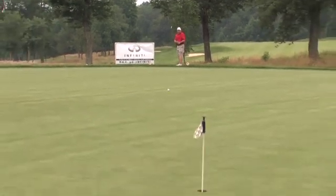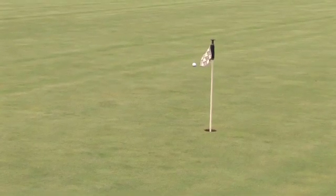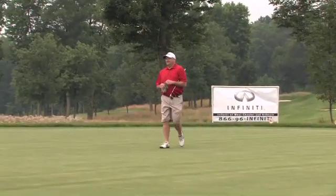And boy, it's right on line. This one's got a chance if it gets to the hole. It is dead at the middle of the hole. And look at that effort by Chris Frizzell. What a champion here at Buoy Rock Country Club.